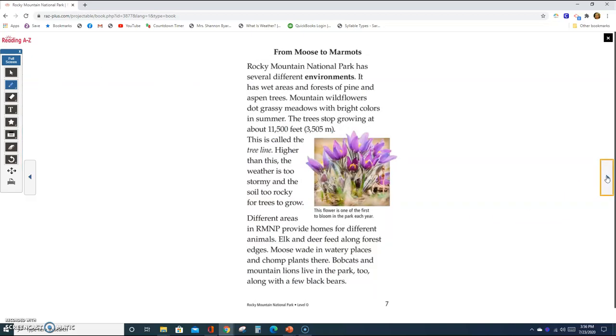From moose to marmots. Rocky Mountain National Park has several different environments. It has wet areas and forests of pines and aspen trees. Mountain wildflowers dot grassy meadows with bright flowers in the summer. The trees stop growing at about 11,500 feet. This is called the tree line. Higher than that, the weather is too stormy and the soil is too rocky for trees to grow.